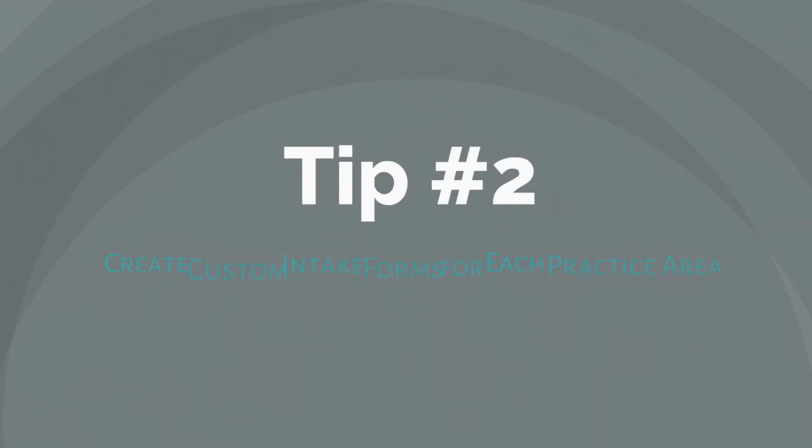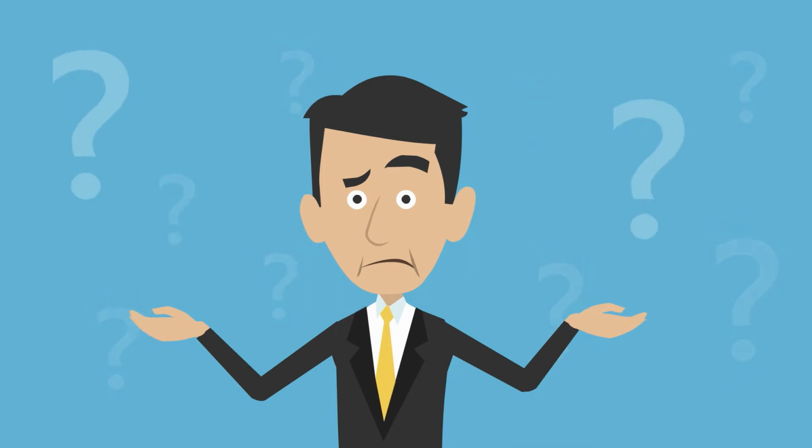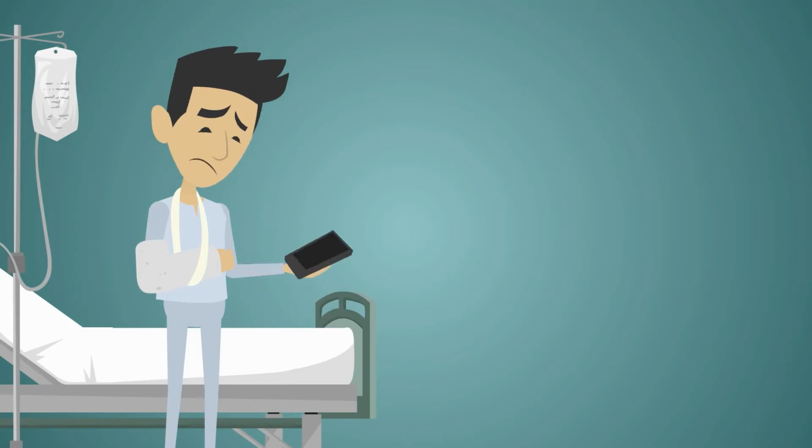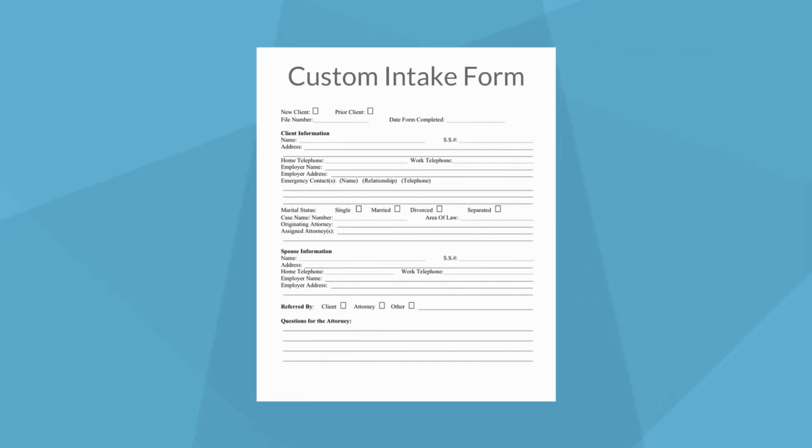Tip number 2, create custom intake forms for each practice area. Figuring out how much information you need to retain a client can be confusing. You don't want the potential client to feel overwhelmed or uncomfortable. However, you need as much information as possible to represent the client as well. A good way to stay on this fine line is to create customized intake forms.